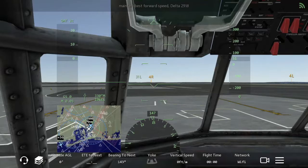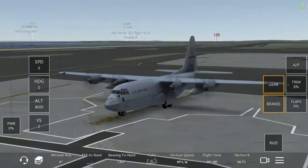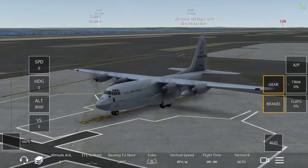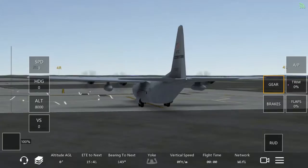So this specific type of aircraft is kind of special, because the C-130J version, I think the older version, does not have a pushback option. So what we can do is apply full reverse throttle, so we can make the propellers push us back with generator power. And today we're going to be taking off from runway 31 left. Making a little bit of a turn right now.